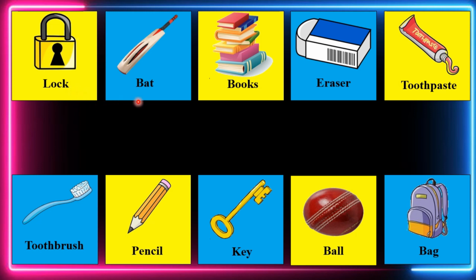Lock, bat, books, eraser, toothpaste, toothbrush, pencil, key, ball and bag. Very good, children.